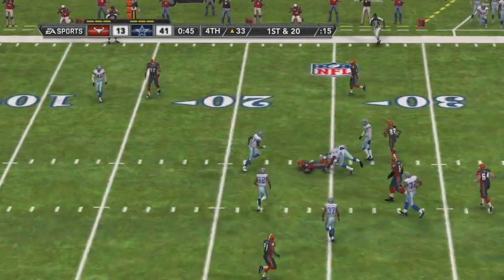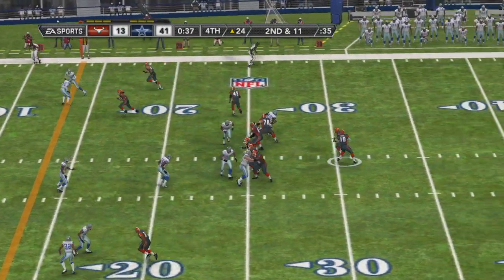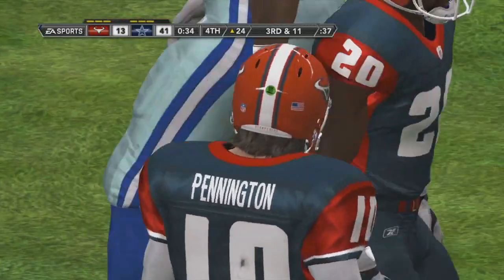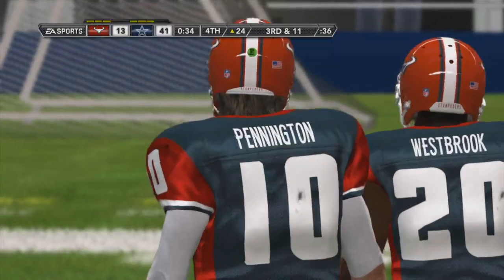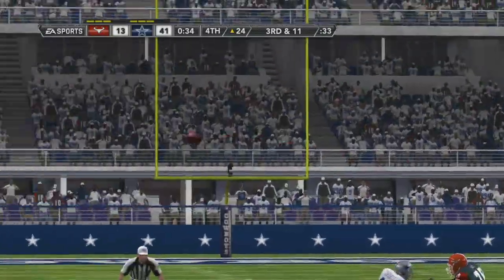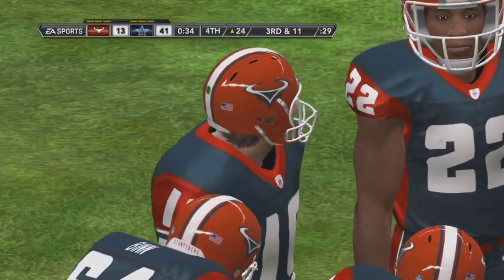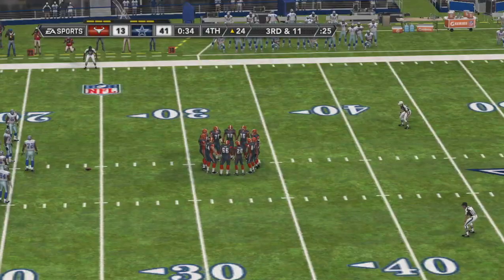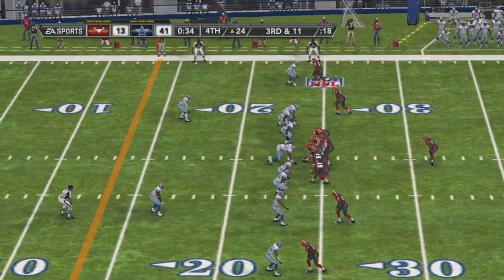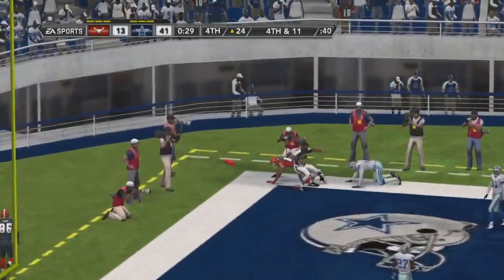Looks for the safe short throw. Looks like a gain of 9 on the pass play. Throws to his right. Third down coming up after that incompletion. It's 3rd down and 11 to go. Ball on the 24. Wants the end zone! And the pass falls incomplete.